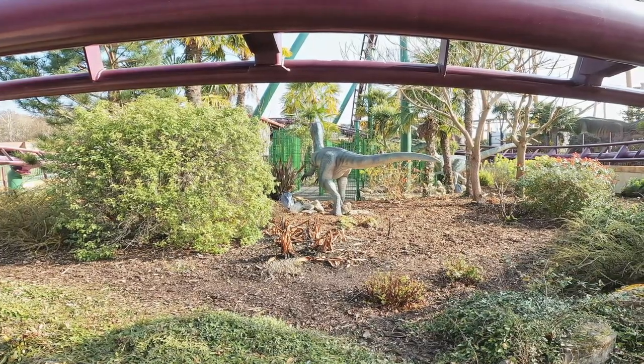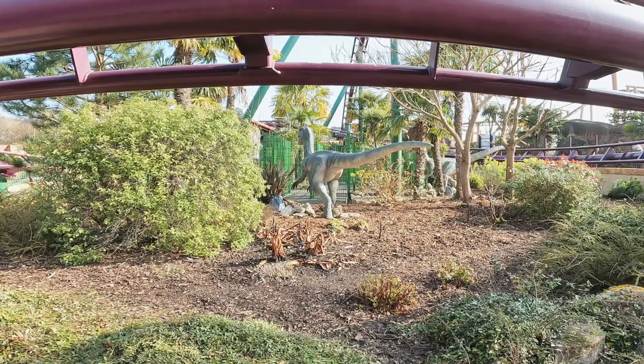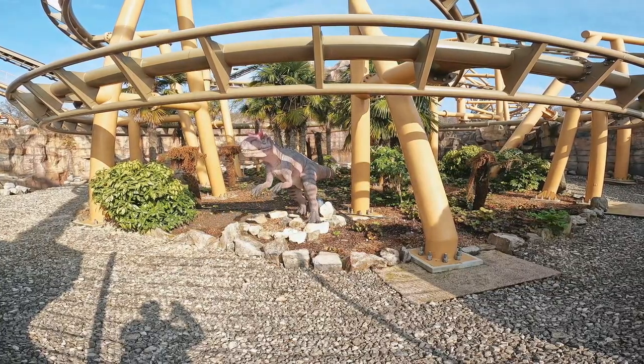Oh, the raptors are getting fired up. Ready to eat some riders, or at least slightly intimidate them. So if I've not made it clear in previous vlogs, I'd really like a dinosaur animatronic in my house. So if anyone wants to set up a GoFundMe.